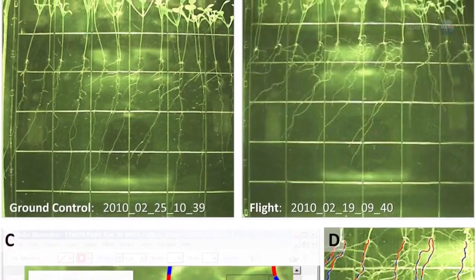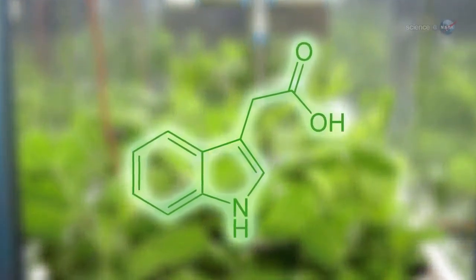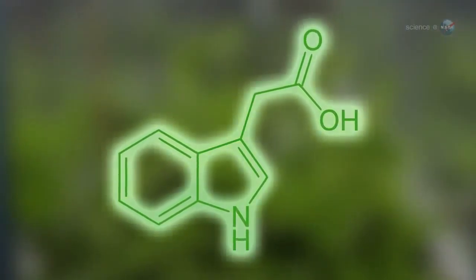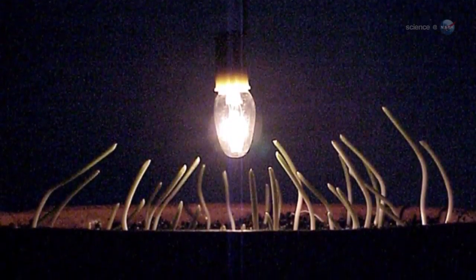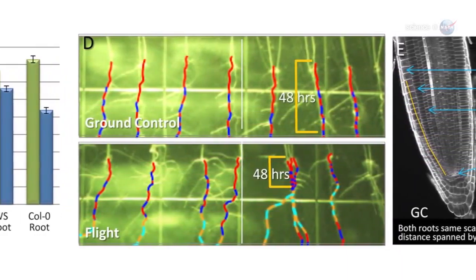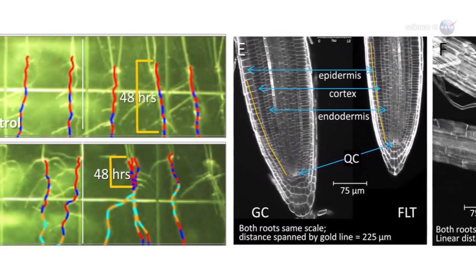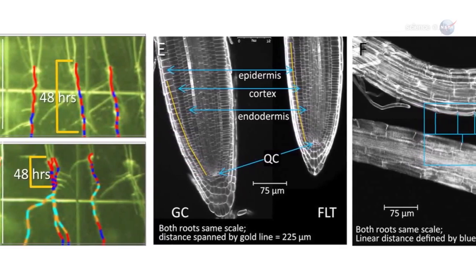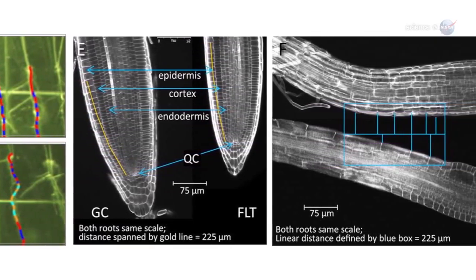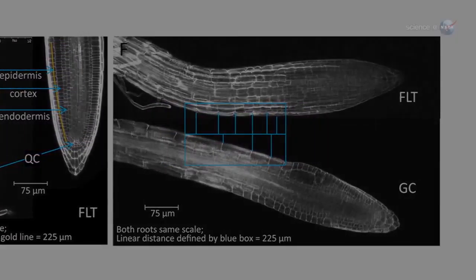"We have seen some things that surprised us," reports Paul. Paul and Furl inserted a glowing reporter gene into the DNA of Arabidopsis that would be triggered by the plant hormone auxin. Auxin is important to how plants move and respond to their environment. By watching parts of Arabidopsis light up, they tracked the progress of the hormone at the cellular level without actually dissecting the plants. "We expected to find auxin in the gravity-sensing cells at the tip of the roots. Instead, it showed up in the hypocotyls, the stem-like region between the roots and leaves," she says.